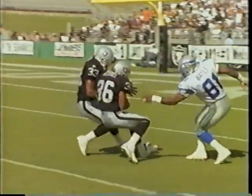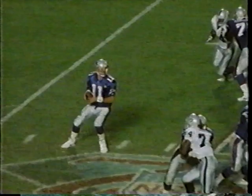McGlockton provides the power up front, while All-Pro Terry McDaniel anchors the secondary. Everyone talks about Deion Sanders and Rod Woodson, as they should, but if you think about just a pure cover corner, nobody's better than Terry McDaniel. Teams don't throw at him much, and when they do, there's a pretty good chance he's going to get his hands on the football.